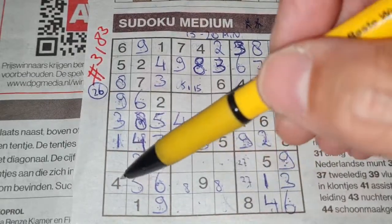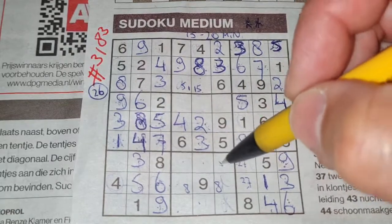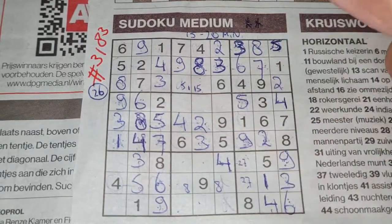We see there 4, no 4 there. Here 4, no 4 there. Only place for the 4 should be there.